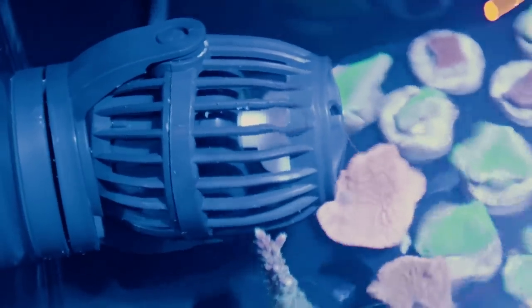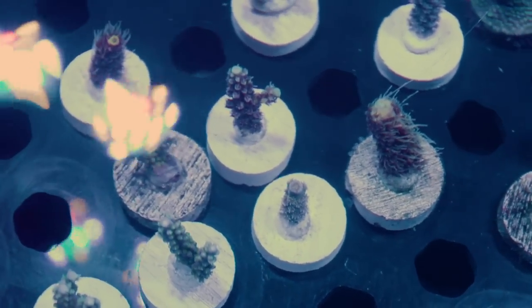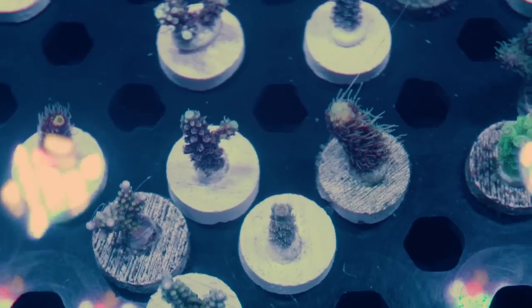I mean, this is pumping flow. Right now, you don't see it because I don't have it on because people are looking at it. But that's the key, even at these shows here. Look at the polyp extensions on some of these acros. You won't get that polyp extension if you don't have flow. Acros just love flow.